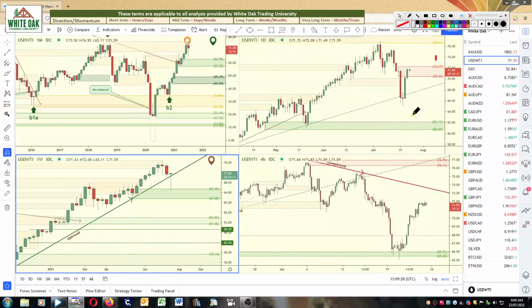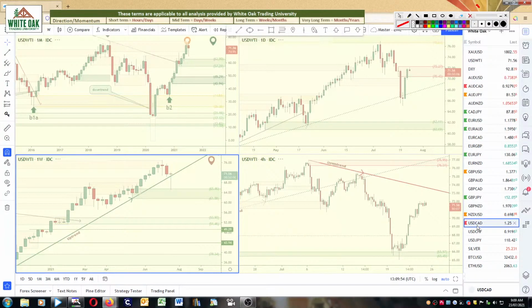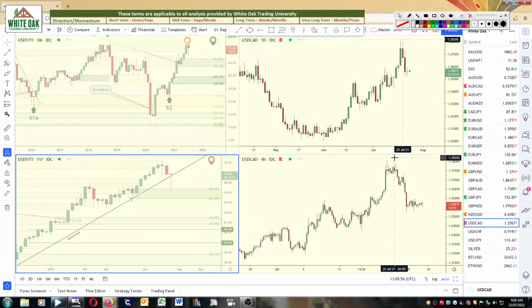Okay, which would lead us to suspect that the USCAD will fall, right? Because oil gets strong, the Canadian dollar would be suspected to continue getting stronger. So that would mean it turning over and dropping. So we will take a look at that one as well. Actually, we can go over to it now and see what's the situation with the USCAD.